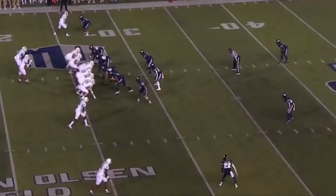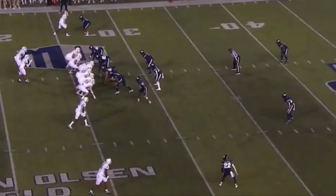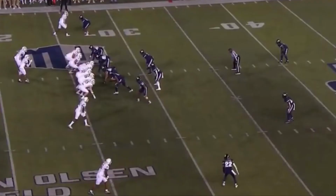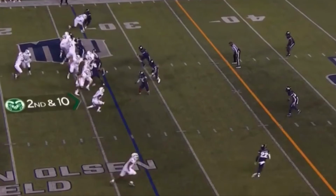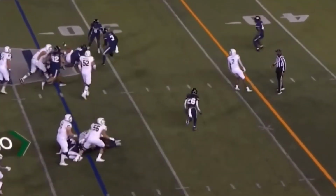Now, for as good as those clips that I showed you before with his ability to be a weapon in the passing game, probably Trey McBride's best strength is his run blocking. And that's what's going to be on display here. Once again, Trey McBride lined up in line, and he's going to engage with this defender and just drive him to the ground. He just locks his hands in. The defender tries to turn to try and get by him, spin move, whatever he was trying to do. McBride just grabbed a hold of him and buried him into the ground.